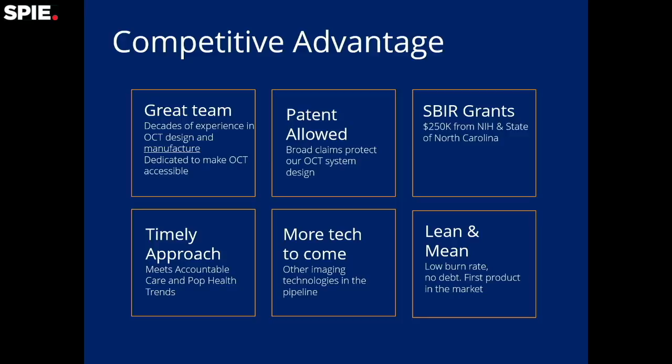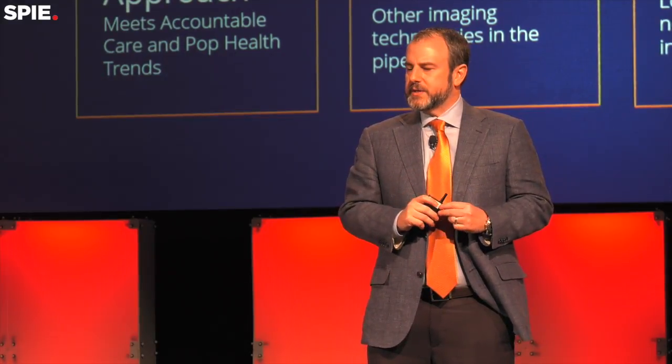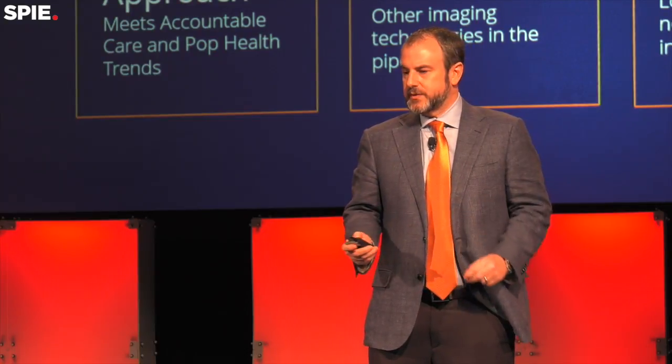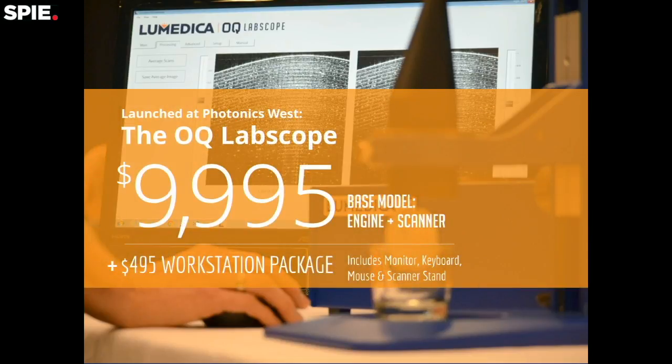I've got several different low-cost biomedical imaging technologies in the pipeline. And since we've run lean and mean, our startup costs are low, our burn rate is low, and we were able to bring our first product to the market without incurring any debt or raising any equity from investors. I'm proud to say we debuted our first product here at BIOS just 4 days ago. Here's the OQ EyeScope. This is an OCT scanner for the research market. We showed it out here on the floor, and people could not believe what a great performance we were giving, and the price point that we were able to hit.